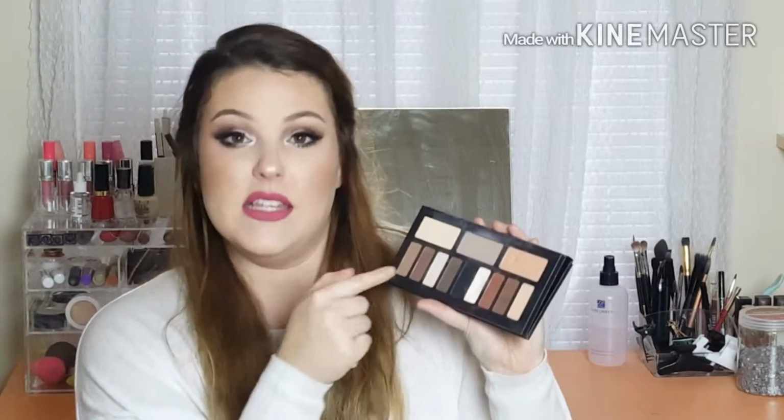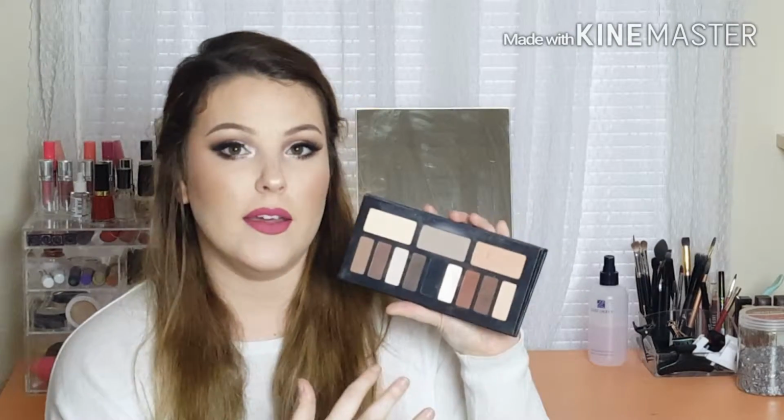If you want more of a natural look, you've got your lighter shades. If you want to do a darker, dramatic look, you've got them. It's completely matte, so it's very versatile for all skin types, all skin tones. They have cool, they have warm, they have neutral colors, and that's all I'm going to say about that. It comes with a really nice mirror, and if you do not own this, I highly recommend it.